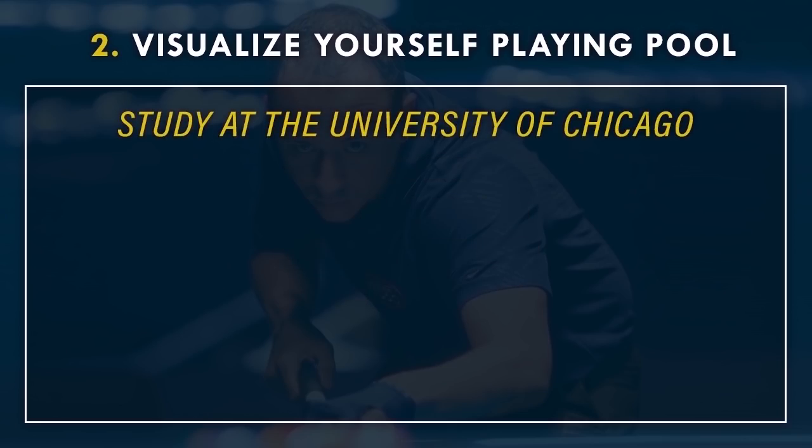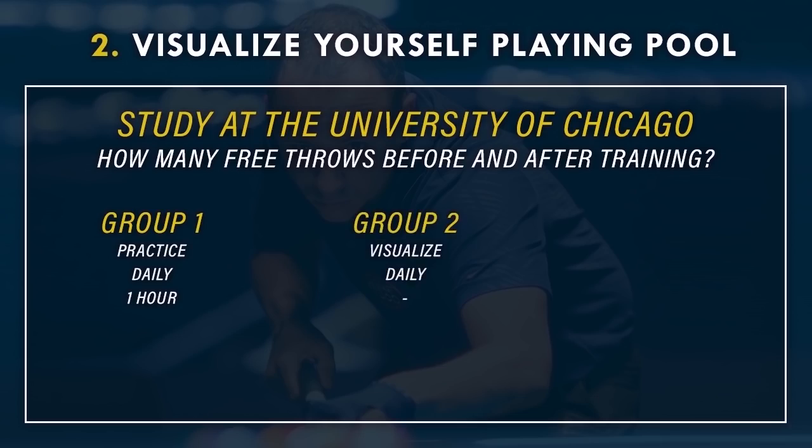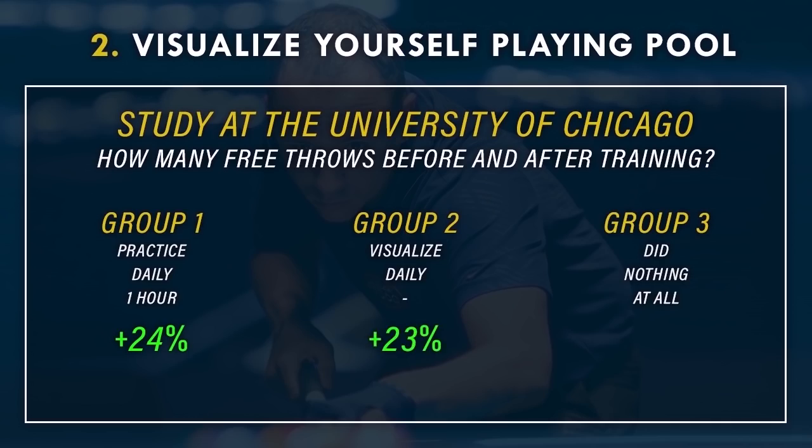A study at the University of Chicago was done where people were split into 3 groups, and each group was tested on how many free throws they could make. After this, they had the first group practice free throws every day for an hour. The second group just visualized themselves making free throws, and the third group did nothing. After 30 days, they tested them again. The first group improved by 24%. And here comes the interesting part. The second group that only visualized their shots did also improve by 23%, and that's pretty amazing. The third group did not improve, which was expected.